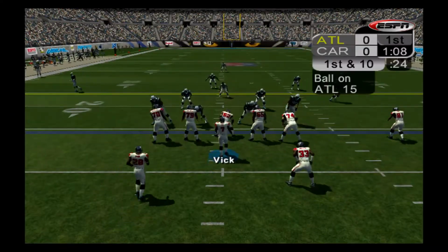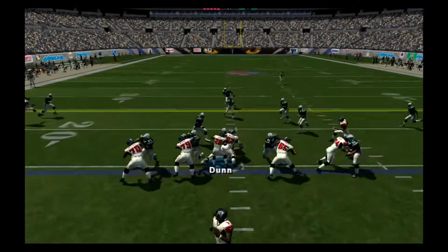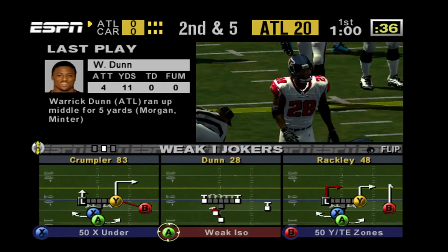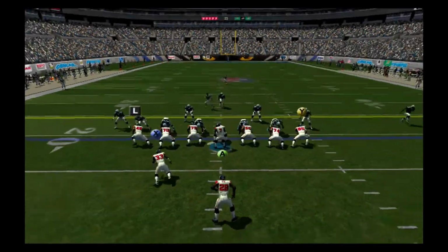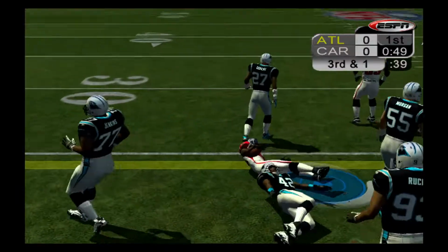The Falcons had their last drive stall out at the end. We'll see if they can keep momentum throughout this one, which starts at their own 15-yard line. Dunn gains 5 on the play, and that will bring up second down. Second and 5. Dunn gets the call again and takes it upfield.